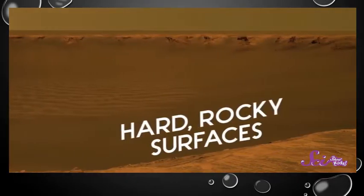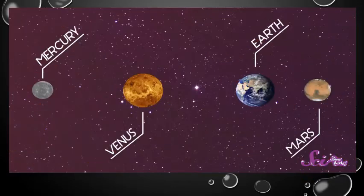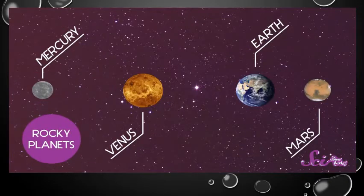And those 4 planets all have one thing in common. They're all solid worlds with hard, rocky surfaces that, if you ever went there, you could stand on. Mercury, Venus, Earth, and Mars are what we call rocky planets. But next time, we're going to tour planets with no surface at all, the gas giants.